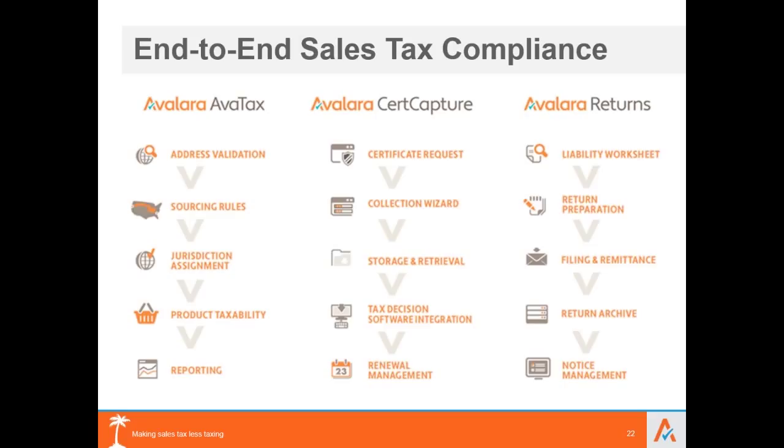It handles those sourcing rules for all the state rules, how it should be handled, and the jurisdiction assignment. And then it handles the product taxability based on what you're selling. So this is all built into AvaTax. Okay. Then cert capture.